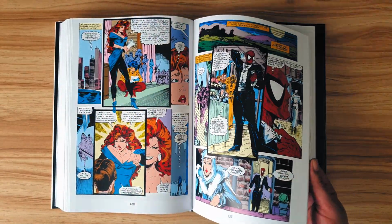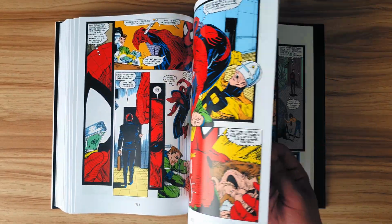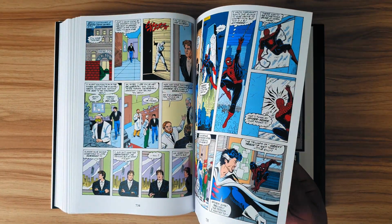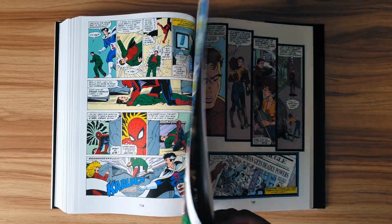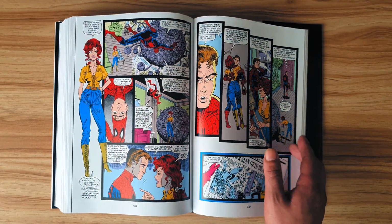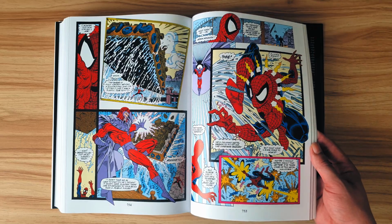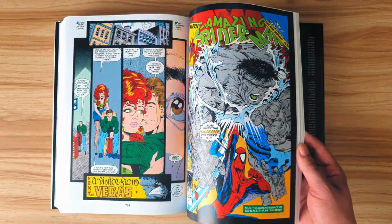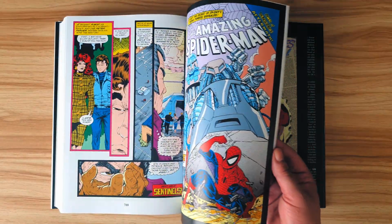I'm looking forward to read this, but like I said, I won't until I get the adjectiveless Spider-Man volume, because it's issues 1 to 14 and 16, I think, are in adjectiveless Spider-Man. And then there's issue 17 in Michelini and Larson. And this is why creator-based Omnis are bad.